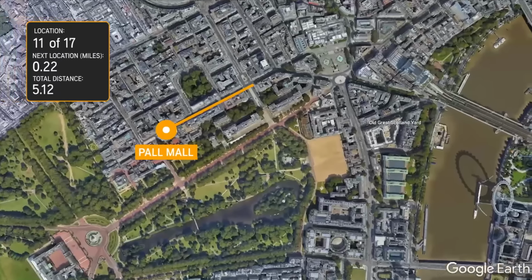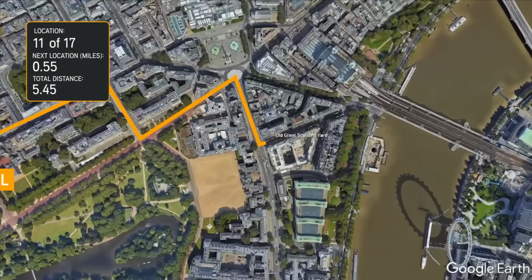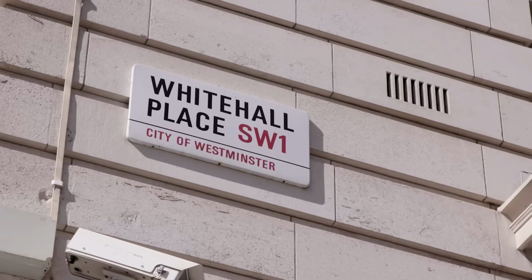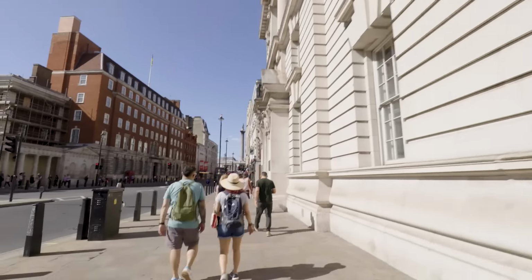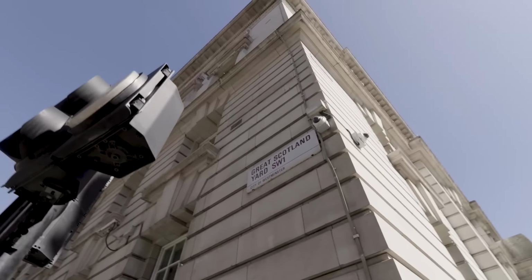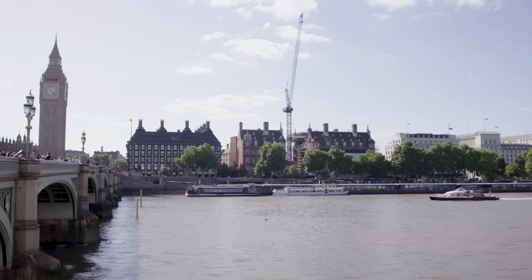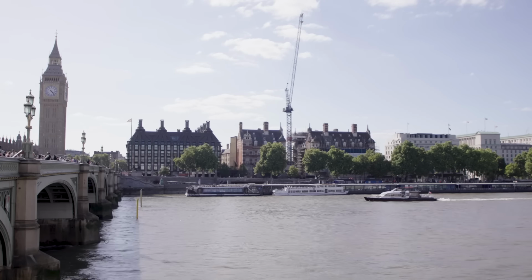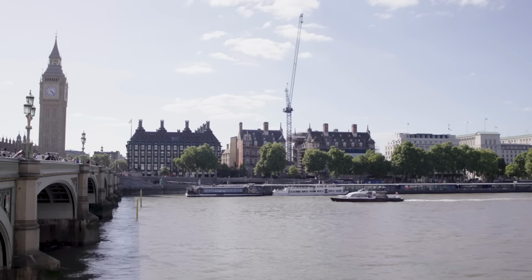Next, let's walk to 4 Whitehall Place, 9 minutes away. Until 1890, the original Metropolitan Police Headquarters stood here, but its back entrance was on Great Scotland Yard, which is where the term Scotland Yard came from. Because of the need for more space, construction began in 1887 on a new set of buildings a little further south, so Sherlock's Scotland Yard is now actually obsolete.